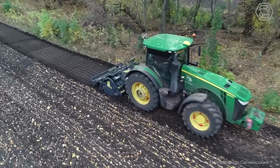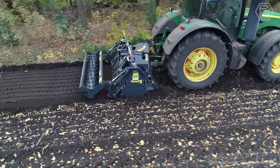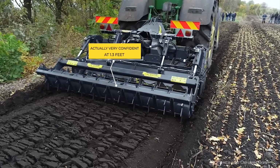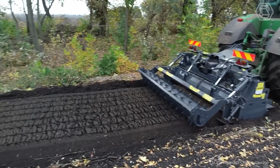The Demonio 2300 mulcher can easily turn overgrown areas into fields for planting, and in no time at that. This machine is actually very confident at 1.3 feet deep, leaving behind not a single tree or stump. Take a look at what this mulcher can do.